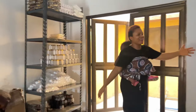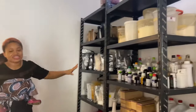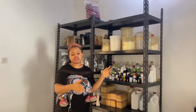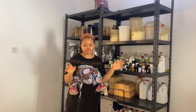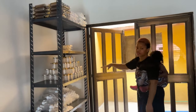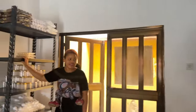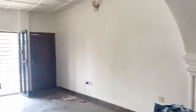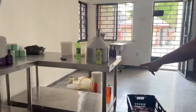We have done so far, we've arranged raw materials. This is just temporary until we do the necessary demarcation. So we are arranging our containers on the shelf. This area is for packaging material, and this area that I just showed you is for raw materials. This is going to be our production unit.